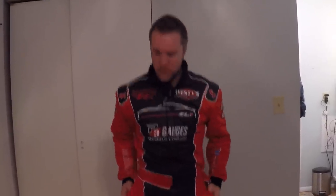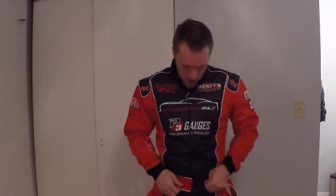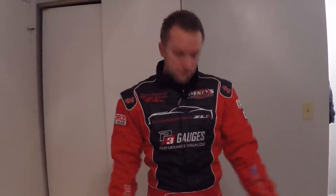But the suit itself, I'm going to say, is made really, really well. I'm no expert on flame-retardant suits, but I think it's made well. And it fits great, nice and tight, and I have room to move my arms and everything. Not only is this suit required for when I go drag racing, it's also about safety, really, and I thought, hey, why not have some fun with it? So, boom, there it is.